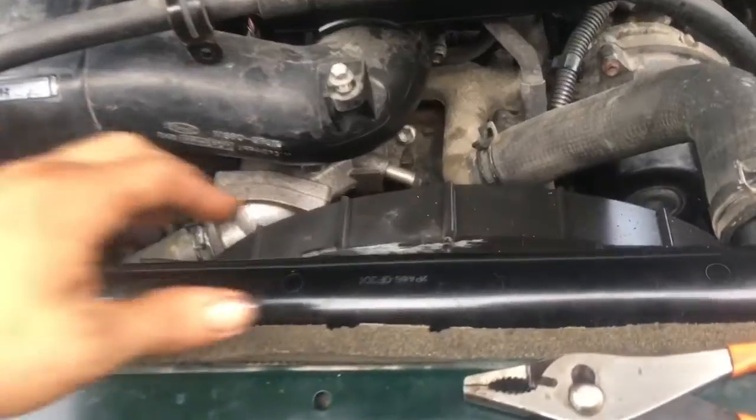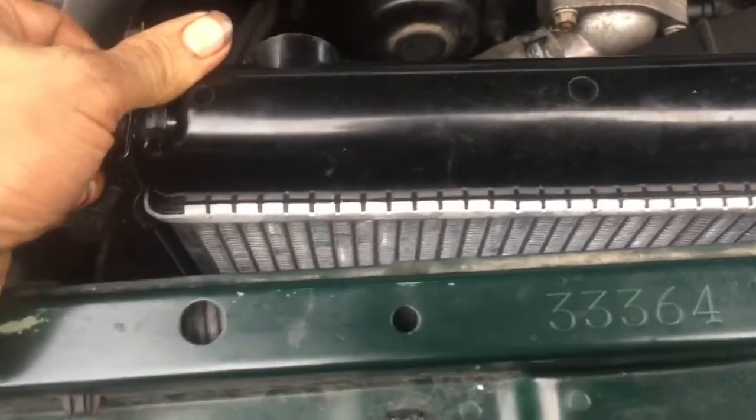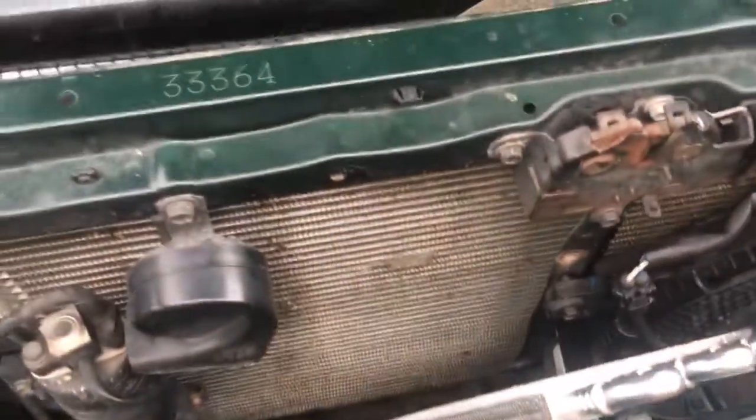So next thing that we're going to do is lift our radiator up. There's actually tabs that go along the side. We've got our bolts out. We're going to lift it up so we have the amount of space that we need to pull our straps through, and I'll show you them straps here in a second and how they work.